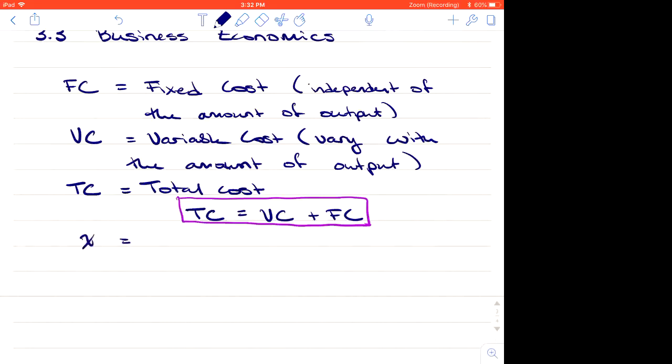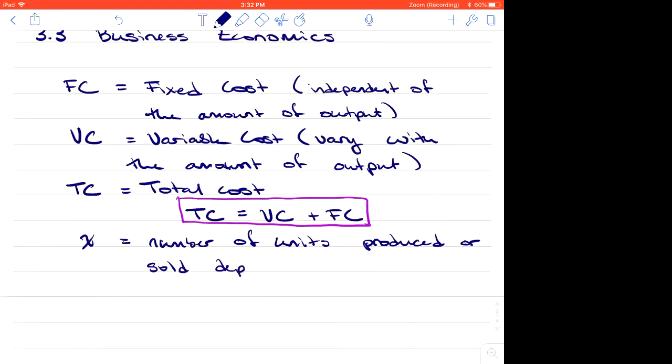Lowercase x is going to be the number of units produced or sold, depending on the context. Okay. So x is the number of units produced or sold, depending on the context.